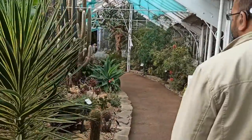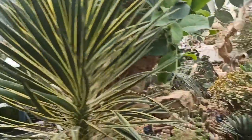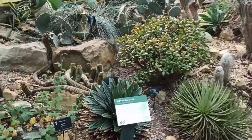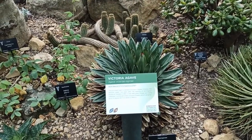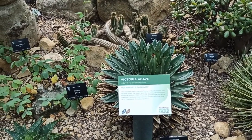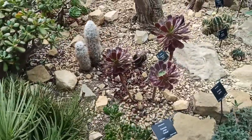Virgin palm. Yeah, we're still in the greenhouse. So these are all the plants, Talha, look. Victoria, agave, don't know what that is. Her Majesty's. Here's a cactus. These are all different plants. Read the names, Talha.